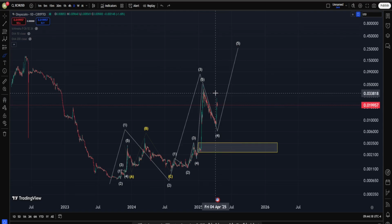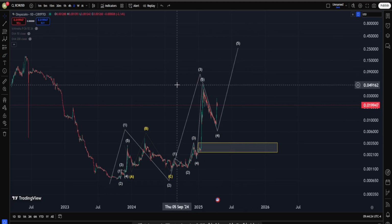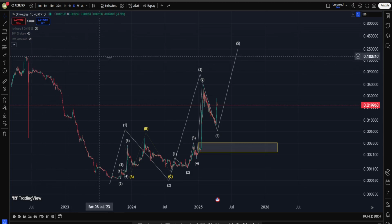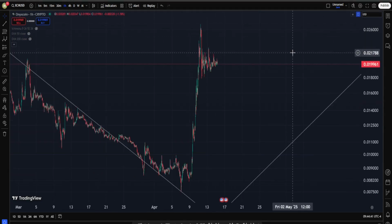So for now, according to my base case in Onyx, we can expect at least another big move on the upside in order to take the highest side in here for the first target about, let's say, the 5 cents area. But I think we can actually go quite a bit higher than that, maybe to somewhere around these highs between 10 to 20 cents. I think that can be a likely target. Now, having said that, let's go on H1 time frame.